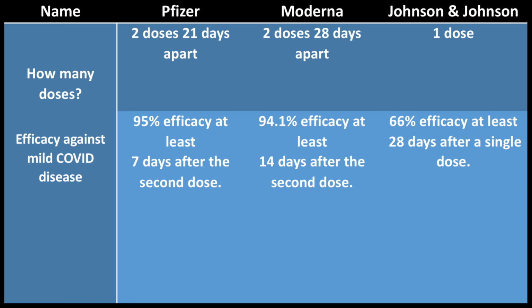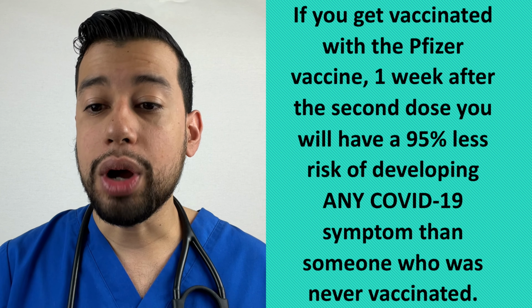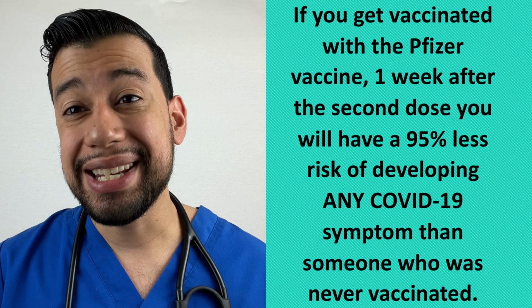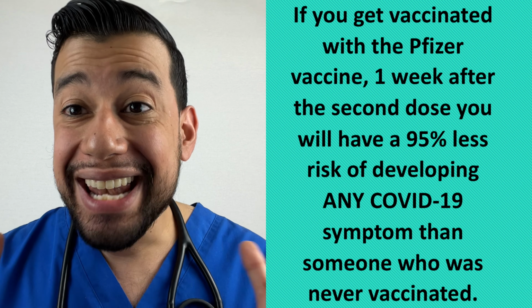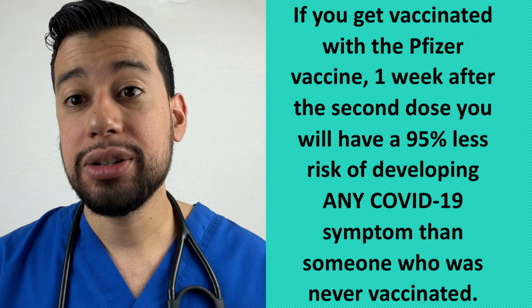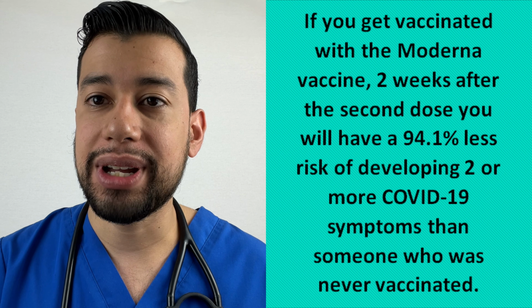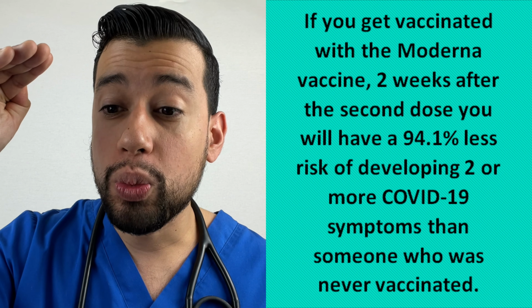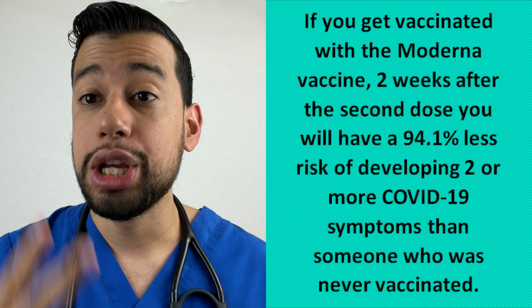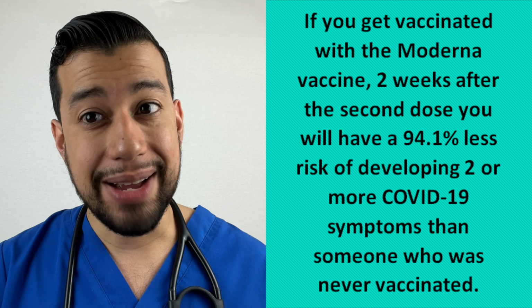Now let's talk about the vaccine efficacy against mild COVID disease. So if you decide to get vaccinated with the Pfizer vaccine, 1 week after the second dose, there's a 95% less risk of developing any COVID symptom when compared to someone who was never vaccinated, okay? If you decide to get vaccinated with the Moderna vaccine 2 weeks after the second dose, you'll have a 94.1% less risk of developing 2 or more COVID-19 symptoms than someone who was never vaccinated.